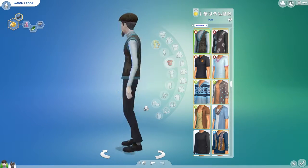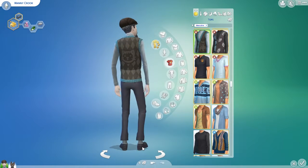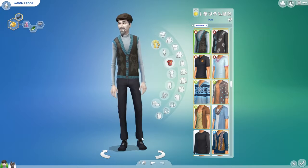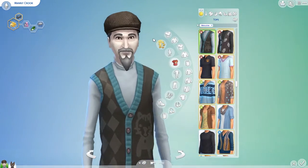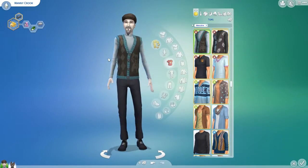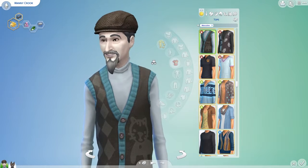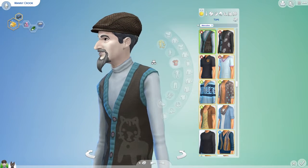So this is his everyday wear. He's got his cat daddy jumper on, and he's got his socks showing because his pants are a little bit too short, and he's got his little argyle pattern on there. He's got his hat because he's a crooked man with a crooked hat, so every outfit he has a hat on it, and he's got a very aggressive, angry looking face, but he's actually not a bad guy.